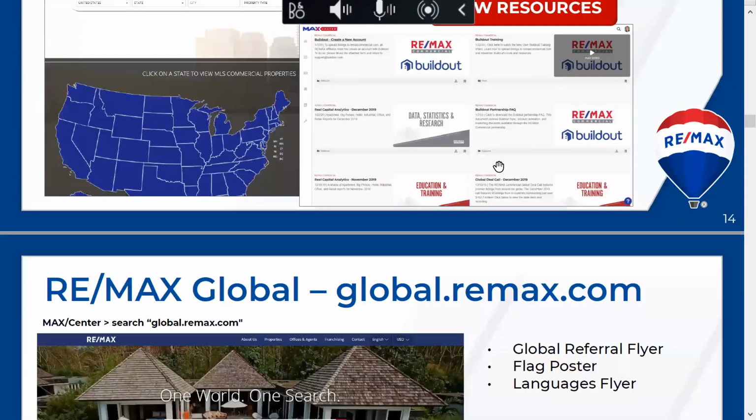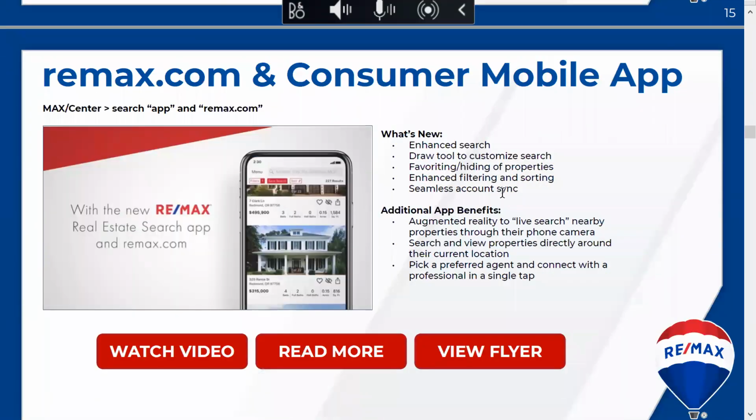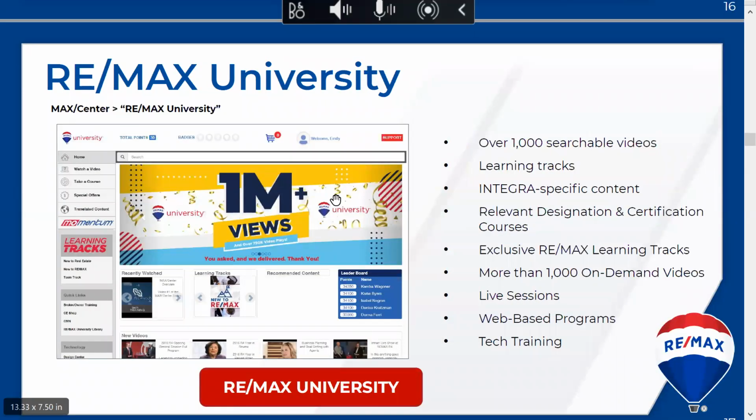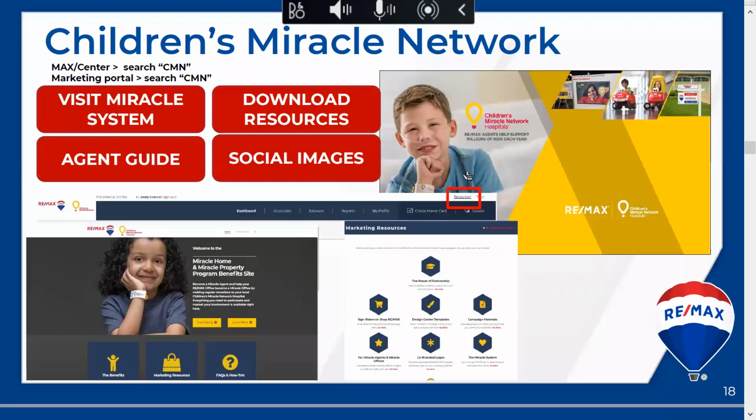And commercial real estate, our remaxglobal.com, our consumer mobile app, all of these things give you an opportunity to watch the video and understand how to utilize and obtain them. I've mentioned Remax University a couple of times already, so you know that's where you go whenever you need help. You can go in here and get information on the Children's Miracle Network so that you can become a miracle agent if you choose. Here's the agent guide. And that can be a great option for people.